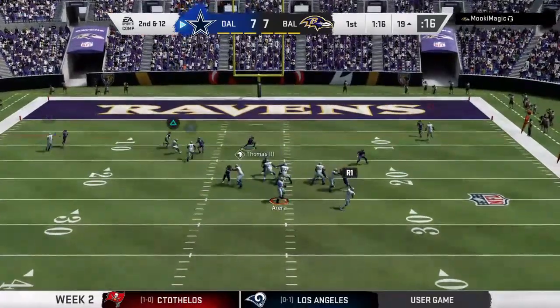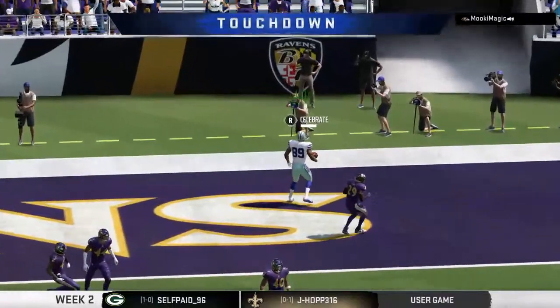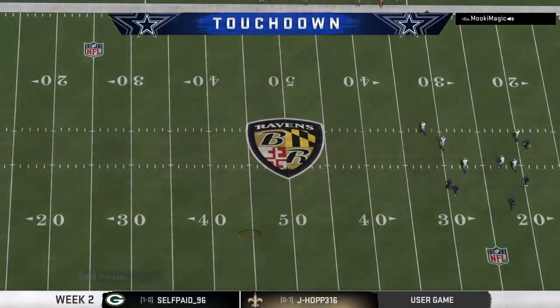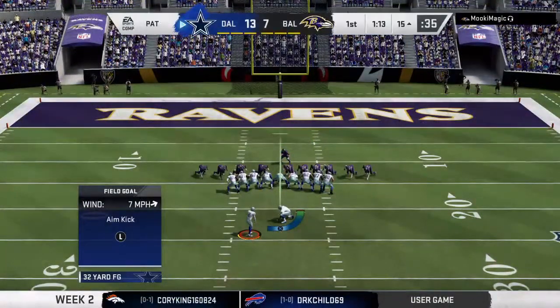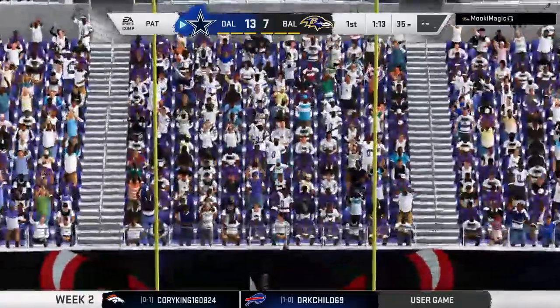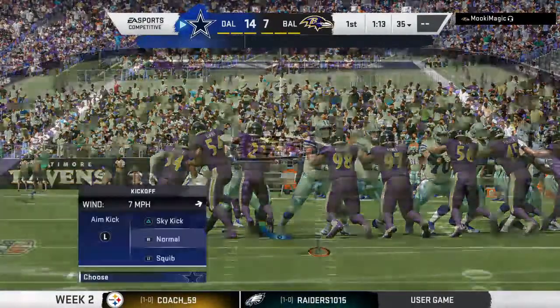Here we go on 2nd and 12. His throw caught right around the 6. And he'll take it into the end zone for a Cowboy touchdown. From 19 yards away. And the Cowboys have taken the lead. Extra point by Moore, up and good. And that makes the score 14-7.